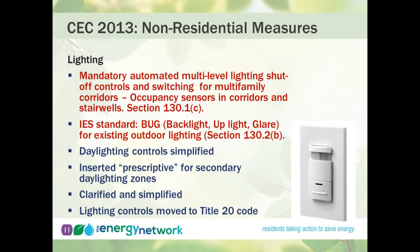The lighting levels for non-residential have gone up quite a bit. There are now multi-level lighting shutoff controls for corridors. That's a rather big deal for multifamily. So in the past, we'd have corridor lights on pretty much 24/7. Now they must have shutoff controls so that as people use the corridors or not use them, they will shut off with occupancy sensors. And so that's a rather large change for the non-residential spaces.